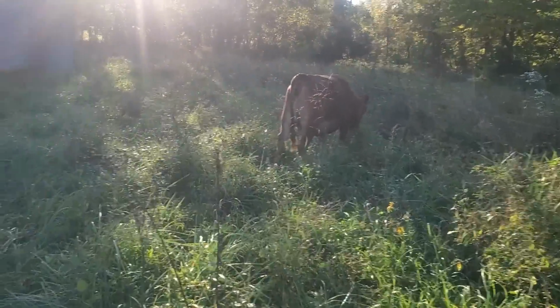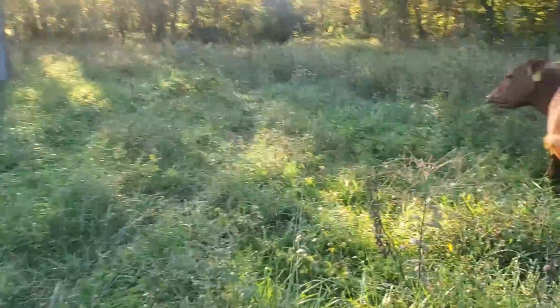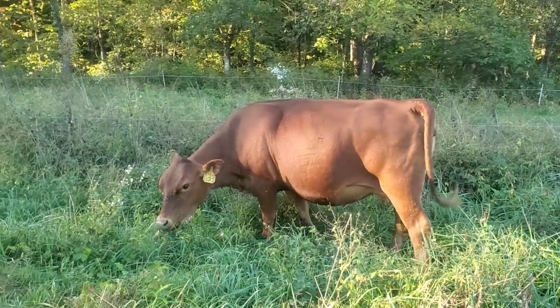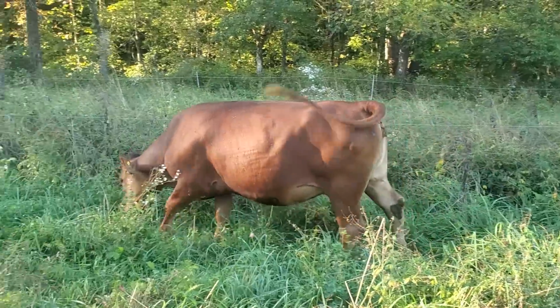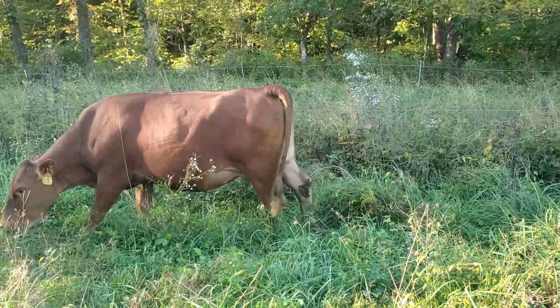She's got a calf on her too. Let's go around to this side, folks. Get a little sun on her. 633, you are a beaut. Look at that. So, folks, what do you guys think about the gut on that cow? She's got a huge gut. I mean, that's almost all gut. Do you think that might have something to do with her body condition?